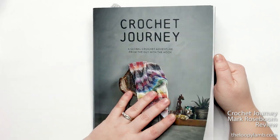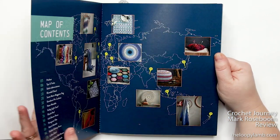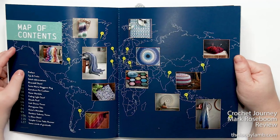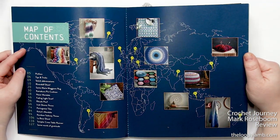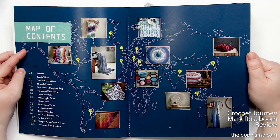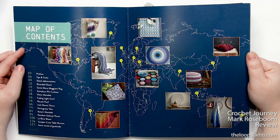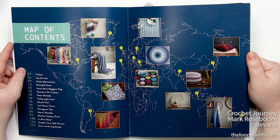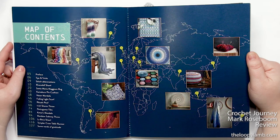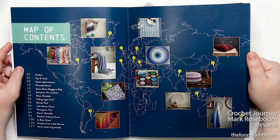So Crochet Journey, in addition to its crochet patterns, contains short stories of the remarkable journeys that the author Mark has taken around the world. The crochet creations in this book are inspired by different cultures, places, and experiences had during his travels. Mark has traveled to the most interesting places, and I found reading his stories to be similar to sneaking a peek into someone's personal diary, each story a cherished memory committed to paper.